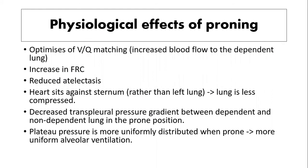So what are the physiological effects of proning? It's postulated that it optimizes your VQ matching, therefore increasing blood flow to dependent lung. It increases your functional residual capacity and reduces areas of atelectasis, thereby improving alveolar ventilation. Your heart now sits against the sternum rather than the left lung, and therefore that portion of the lung is less compressed. There's also a decreased transpleural pressure gradient between the dependent and non-dependent lung in the prone position. Your plateau pressure is also more uniformly distributed when prone, resulting in a more uniform alveolar ventilation.